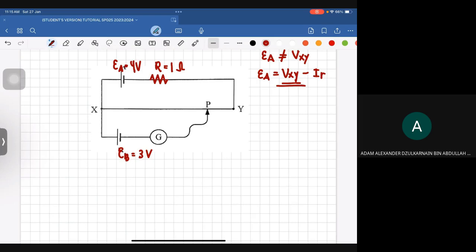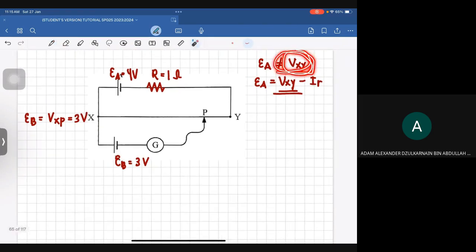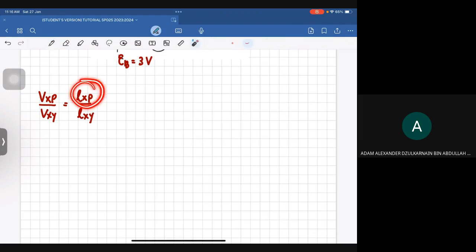Tapi untuk EMF cell B, dia akan masih equal dengan VXP. Kenapa dia masih equal? Sebab sekarang ni current equal to 0. So VXP ni tidak masalah, dia masih lagi equal to 3 volt. Cuma cell A ni, dia tidak akan equal dengan VXY. So sekarang ni kita kena cari new balance length. So kita kena cari VXP, VXY, LXP, LXY.